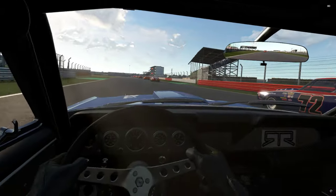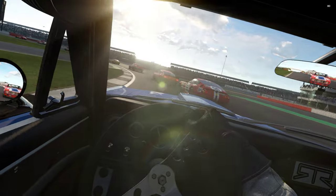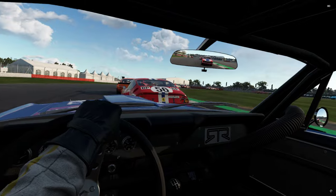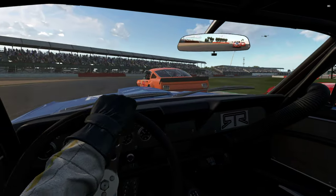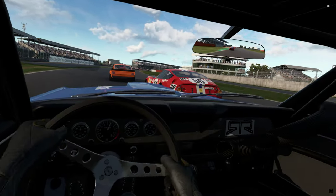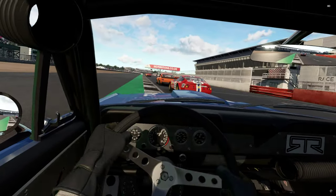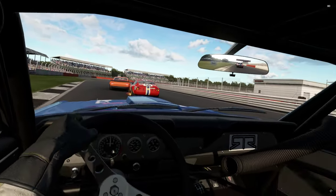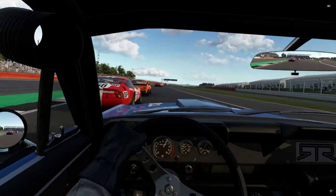XTC's done a beautiful job in these models. Normally seen on ovals, but they are made for tracks as well. So they're equally as home on here. Get it down to second, try and get around the outside. Come on! Big scoop in front of you. Ferrari's gone up the inside, down to third. Just check my tyres, yeah, they're good.